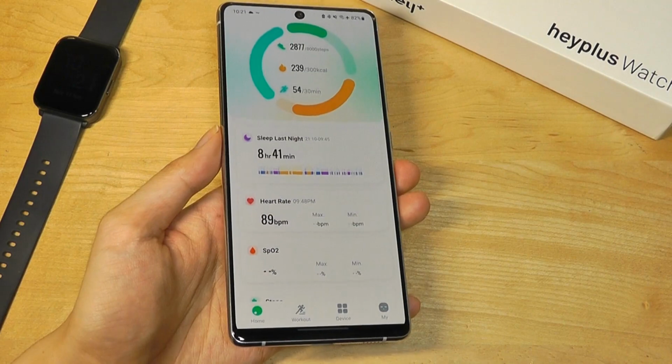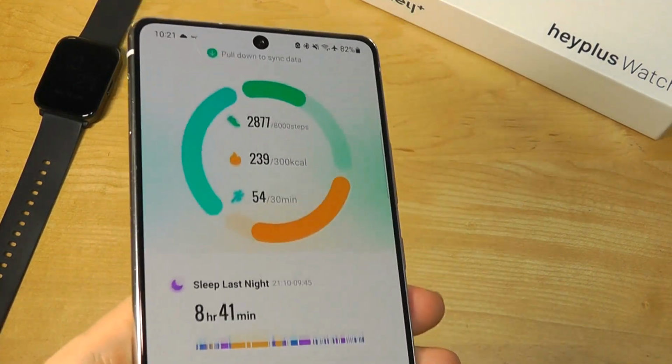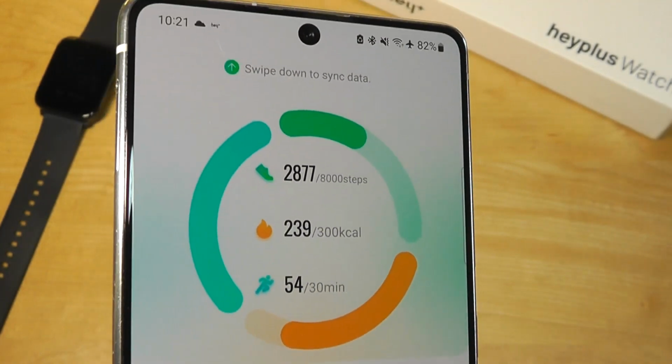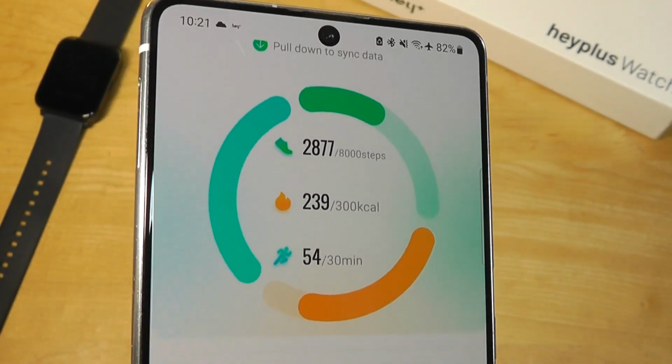Taking a closer look at the Heyplus app, overall it's simple, but also very quick to sync. You can see that we have the step count as well as calories burned info pretty much instantly paired once we have opened up the app.